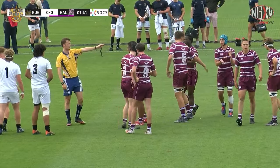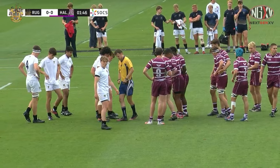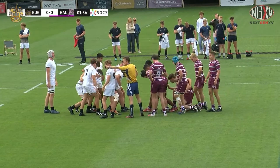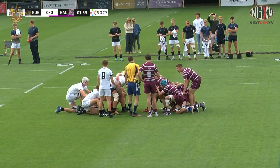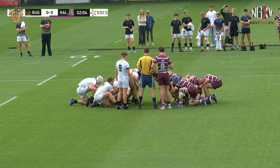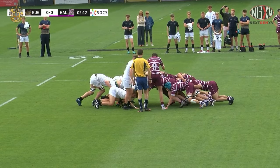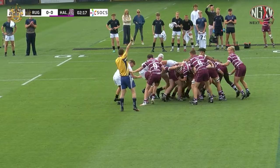First scrum of the game. It's been 8 years since these two sides last met. 2015. Rugby School winning 44-17 in that one. Through the early 2000s, it was a regular fixture on the calendar. Heads in, please, eight. Haileybury's last victory in this fixture coming all the way back in 2008, 15 years ago. Can they change that here today?